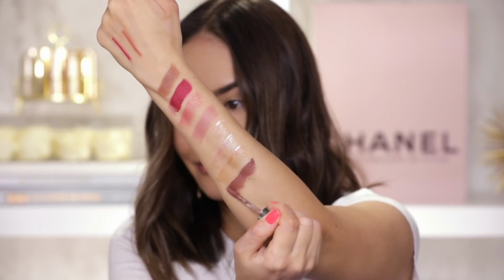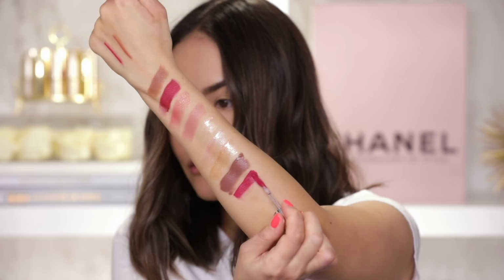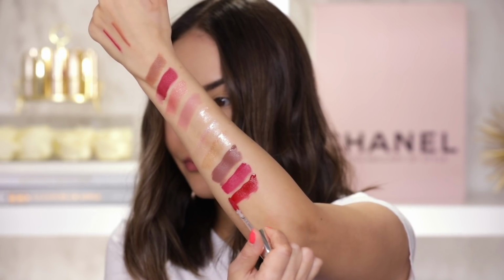Next up, we have three more liquid lipsticks in the retro matte formula. $23 each. First color is Big Bertha. Next color is Dame un Beso, which is a raspberry pink. And the final color in the retro matte lip colors is Siempre Selena, which is a vivid blue red.